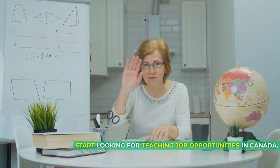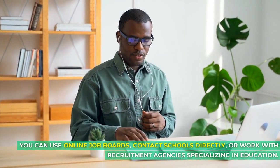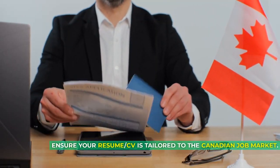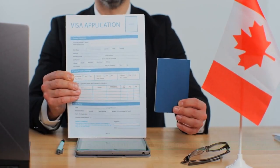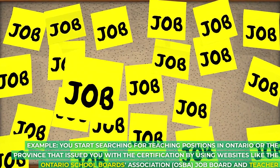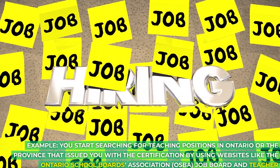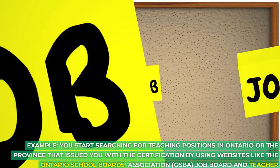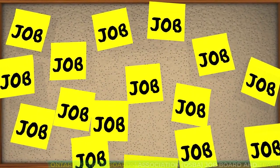Step 6. Job search. Start looking for teaching job opportunities in Canada. You can use online job boards, contact schools directly, or work with recruitment agencies specializing in education. Ensure your resume/CV is tailored to the Canadian job market. Example: you start searching for teaching positions in Ontario or the province that issued you with the certification by using websites like the Ontario School Boards Association, OSBA, Job Board and teacher recruitment agencies specializing in the Ontario market or the exact province.